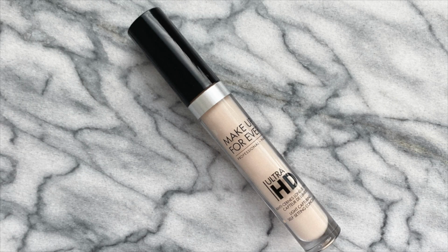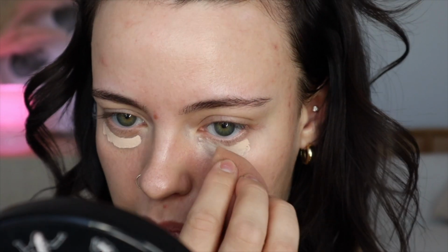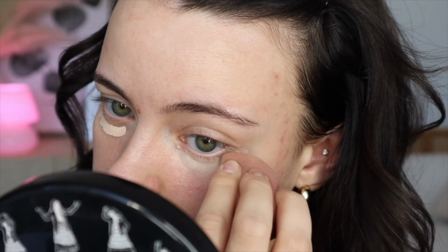And then just to kind of prime my under eyes, I'm just going to use a bit of this concealer since it's really light for my skin tone. I'm mostly going to be wiping this away after I'm done my eyes. I'm just adding this to my under eyes so my eyeshadow has something to stick to. And I like using this one when I do my eyes first because it really brightens and it shows the true color of the eyeshadow as well.